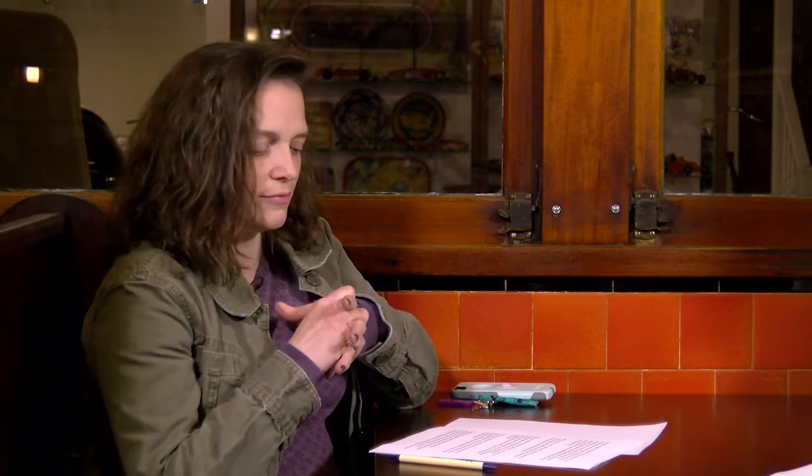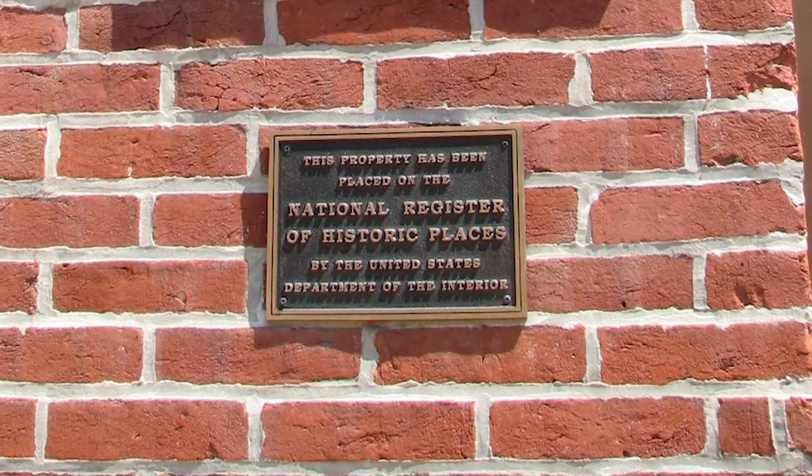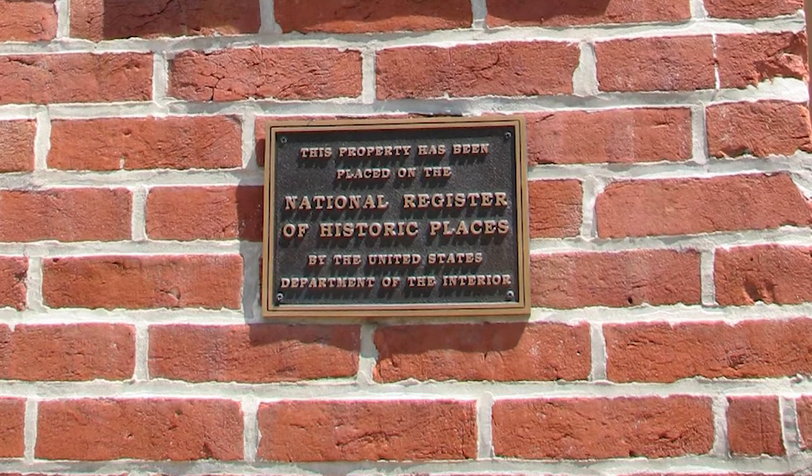So in 1985, it was refitted and it became townhomes. So that's what we're looking at now, a converted factory into these kind of townhome condo things. Now there's a plaque there too. You'll see that it says it's on the National Register of Historic Places.